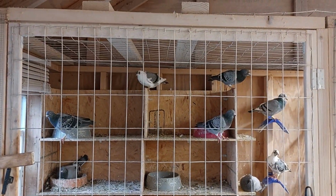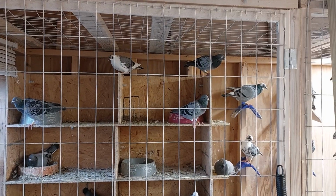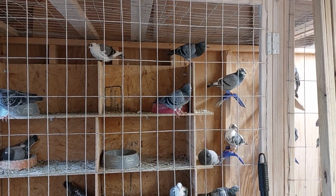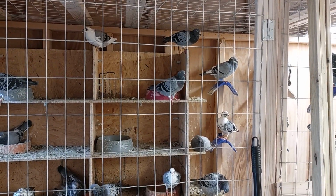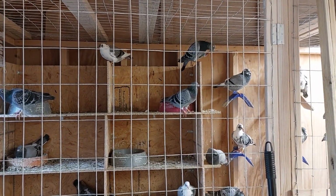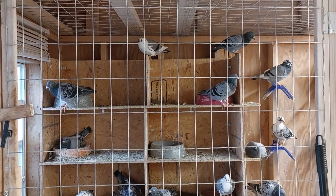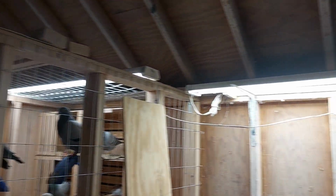But this dust in a closed-in loft, and this loft is too closed in, which is why I'm trying to put in more ventilation. In a closed-in loft, this dust builds up to very dangerous proportions very quickly. This is what will give you bird fancier's lung, otherwise known as pigeon keeper's lung. And it will happen amazingly fast.